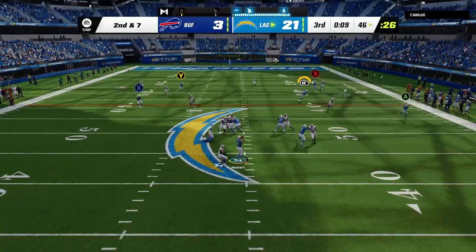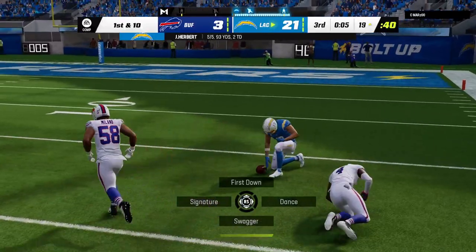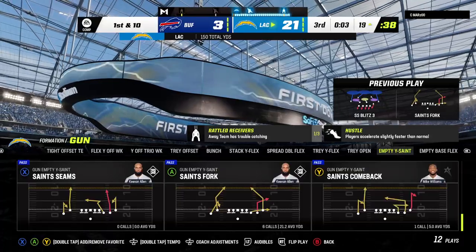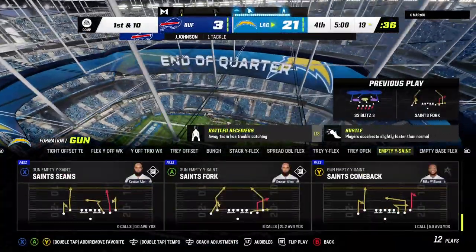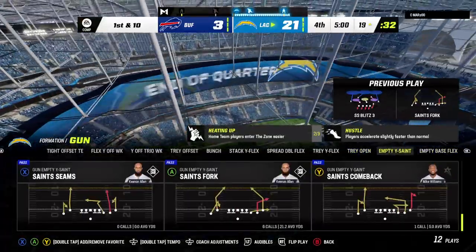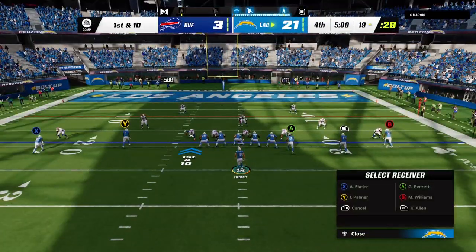On second and 7, Herbert. Wide open, it's Allen, complete. And they'll wind up getting this one all the way down inside the 20. And that is going to do it for this third quarter of action. So here's a first and 10 now down inside the 20.